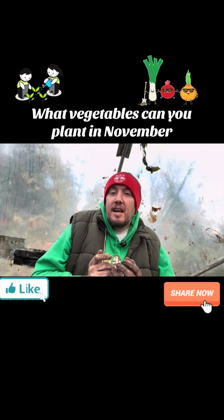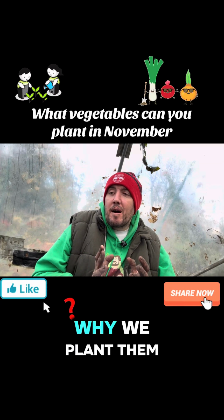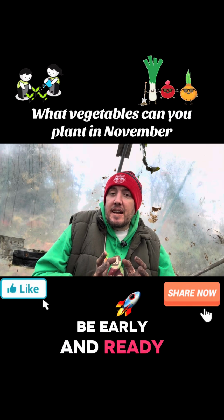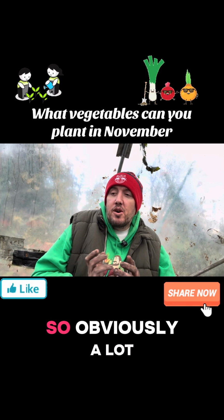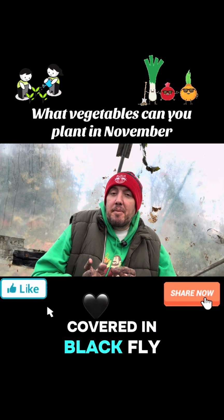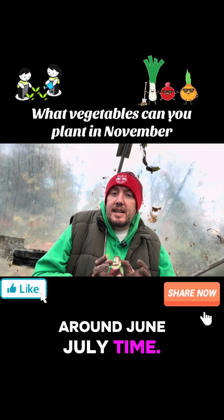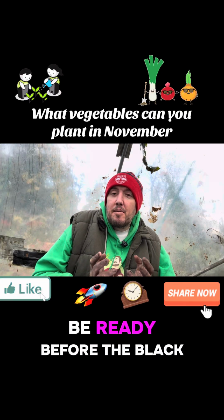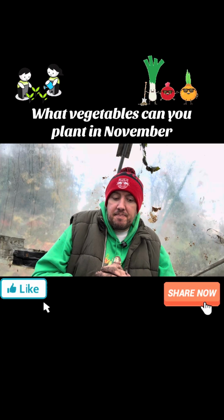And yeah, the reason why we plant them now is because they'll be early and ready before the black fly appear. So obviously a lot of people start them around March, April time, but then they get covered in black fly around June, July time. So this is an earlier crop which will be ready before the black fly appear.